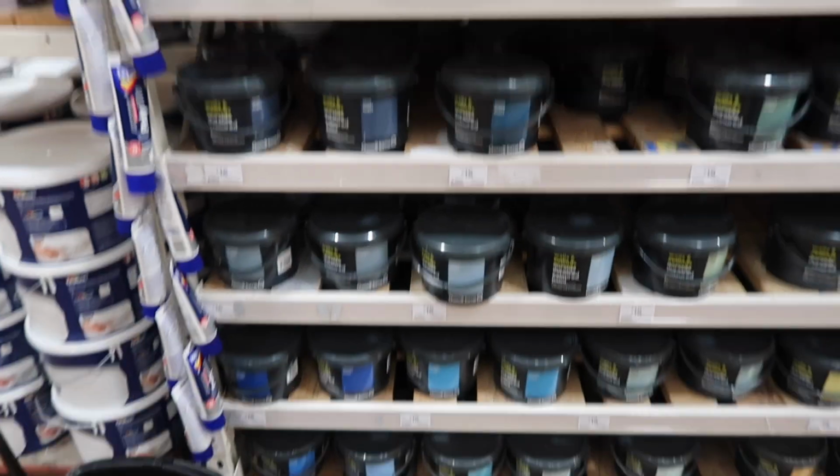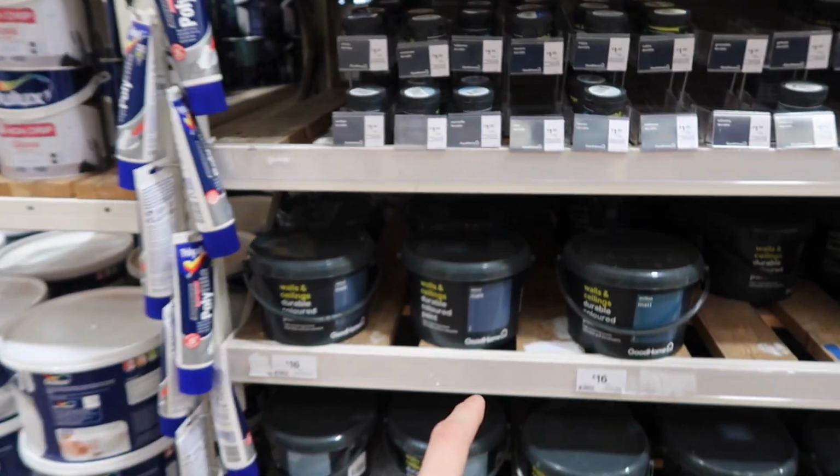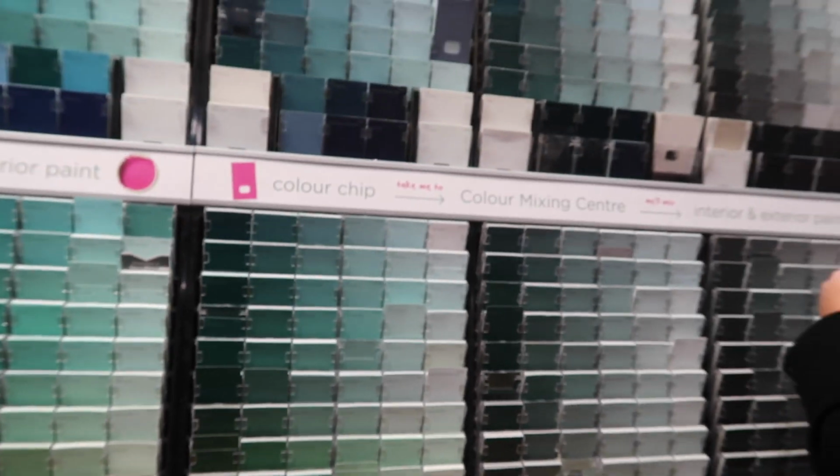Okay. That's what we used on the wall in Brixton. It is. That's very true. And it was a dream. Vents matte. Okay, that's very tempting. But that's the colour it will come out. Yeah, that is lovely. So we've just nipped over to the Valspar section, and there are so many colours to choose from.